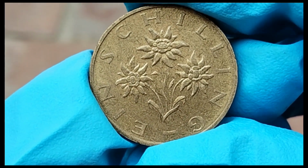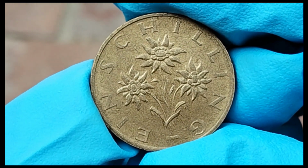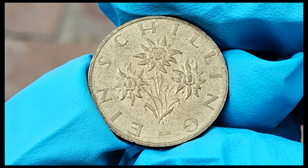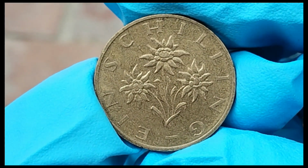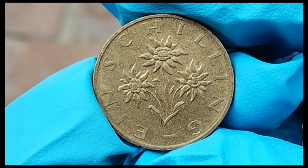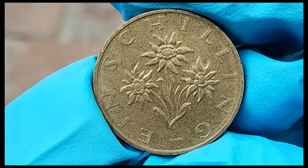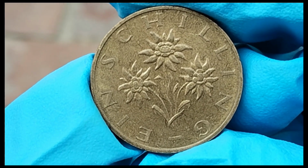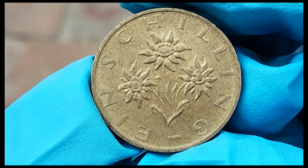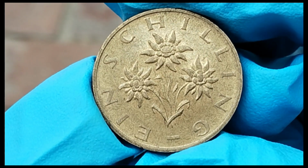You might be wondering, how is it possible for an old Austrian coin like this to be worth such a staggering amount of money? Well, let's break down the details and the factors that contribute to its value in today's market. The shilling was the official currency of Austria until the introduction of the euro in 2002. For over 75 years, the shilling represented Austria's economy and was widely used by the country's citizens for everyday transactions. By 1998, Austria was already preparing for the transition to the euro, so this 1 shilling coin from the late 1990s holds a special place in history as one of the last coins of the shilling era.